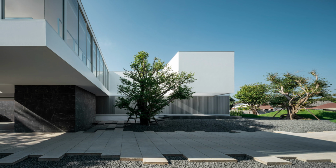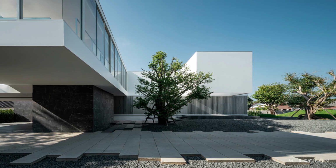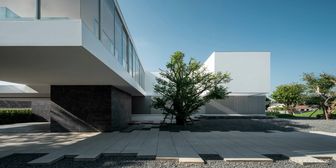The design sentiments hark back to traditional Thai countryside homes, capturing the sense of place intimately by engaging the senses of sight, touch, smell, and sound.